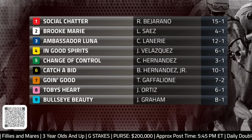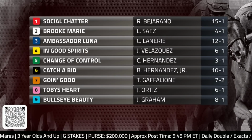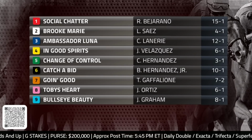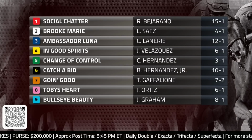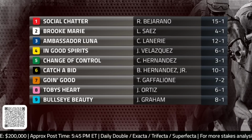Change of Control, the number 5, is 3-1 on the morning line, Mike. She is the kind of mare that usually has the tactical speed to work out a good trip. She just fell so far behind last time out at Keeneland. What gives? Yeah, I don't know. That's a very good question. And she does feel like a mare where trips are pretty important to her, Dan. So we'll see if she can maybe stay a little closer.